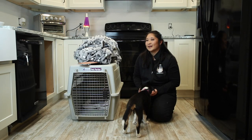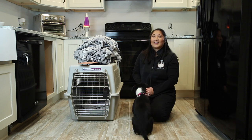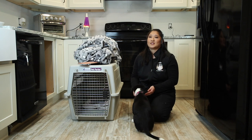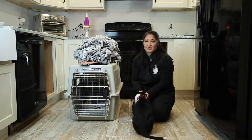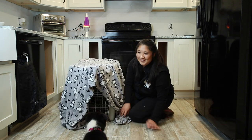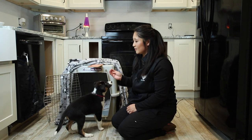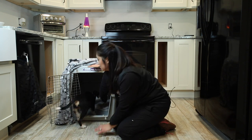The first thing I got him is this crate. I got this on Facebook Marketplace. I already have a couple of crates, but I wanted something smaller to help teach him potty training, and also a crate that's suitable for a tiny puppy. When I have Laramie in his crate, I put a blanket over it. I have this wood so he can't pull the blankets inside. I have been teaching Laramie to go in the crate, and to help with that, I feed him in the crate, so he goes in the crate on his own.